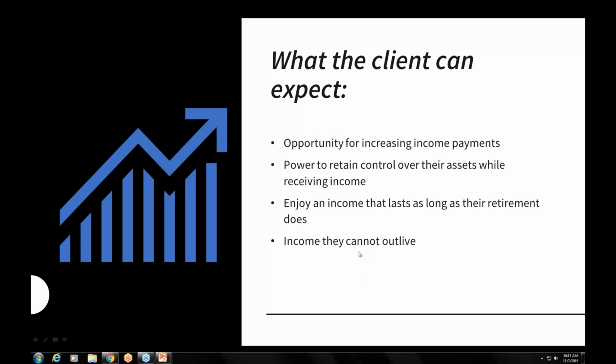The concept we're looking at today is putting them in a fixed index annuity, leaving the control in your client's hands while still giving them a lifetime income and giving them some options as far as increasing income. With using an FIA, if they need to take a little extra money out to take all the grandkids to Disney, they have the capability to do that. With a SPIA, you just don't have that option. And again, it's going to be a lifetime income, so it's not going to be something that they can outlive.